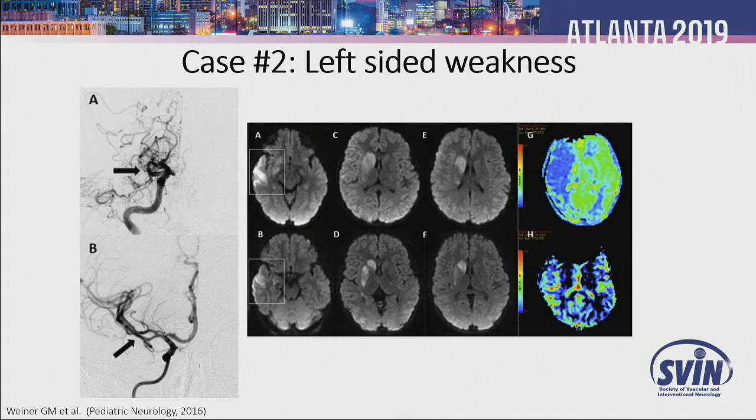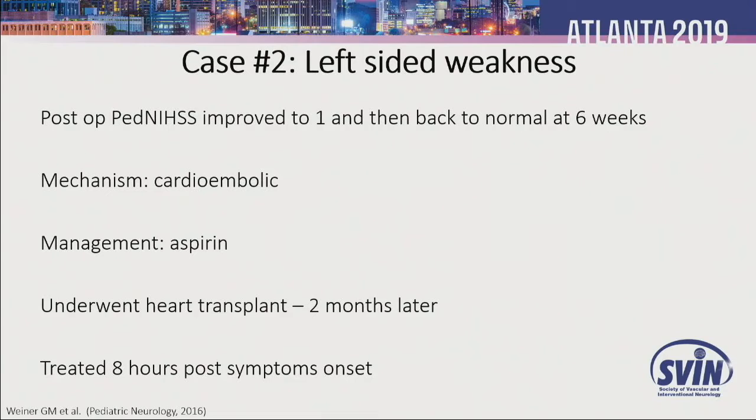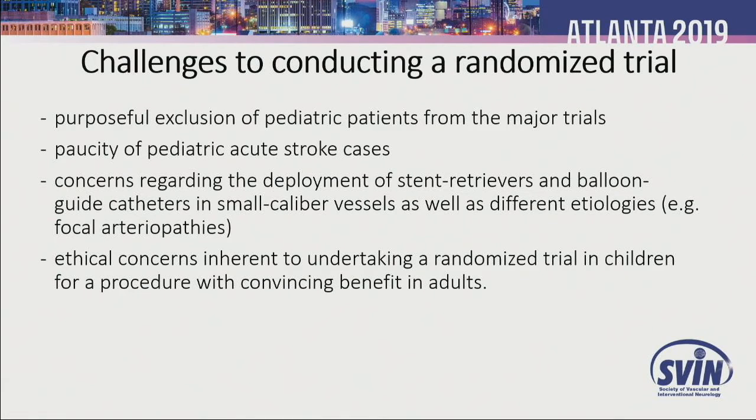In this age population, we actually end up using the same catheters that we would in the adult population. So this is a straightforward manual aspiration thrombectomy. This child improved and was able to get well enough to undergo a heart transplant. And this was 8 hours out. This was really right after the late time window trials, but in this case, the child had a mismatch. And probably time is really irrelevant as we think about this population, as we would with adults.